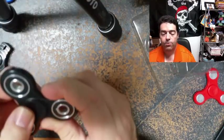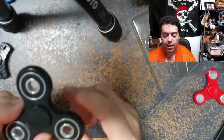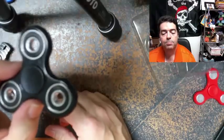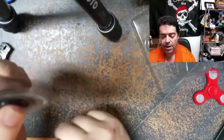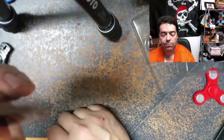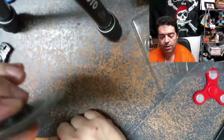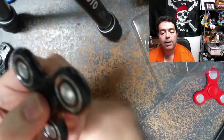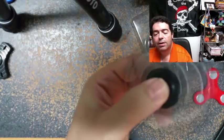So adding just a drop or two of oil to it, whatever you like: 3-in-1 oil, sewing machine oil, valve oil, speed cream. There's a whole crap ton of oils out there you can add to it. Just as long as the oil is clear, thin and runny, and is not solid at room temperature, that should do the trick. And hopefully, I think I'm getting my hand off camera too much.